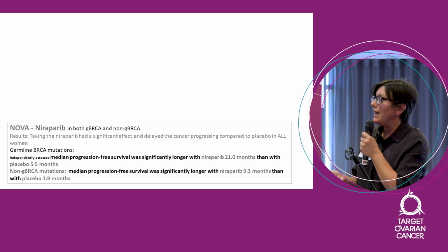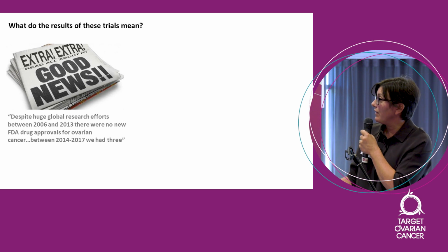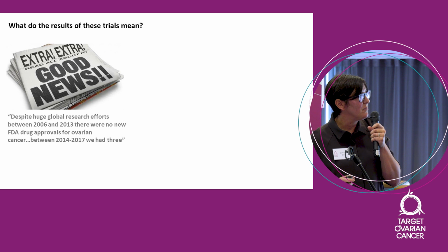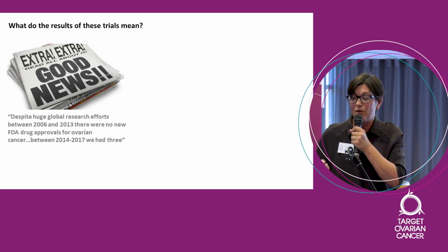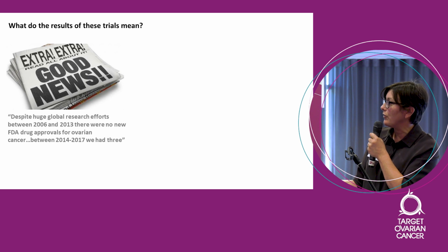So what do these results mean? Well, for those of you with ovarian cancer, and for those of us that treat ovarian cancer, this can only mean good news. And it's very hard to pick up the newspaper at the moment and see any good news. But for all of us in the room, and for those of us treating ovarian cancer, this was very, very welcome news.